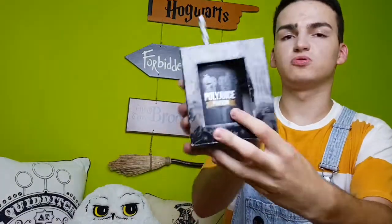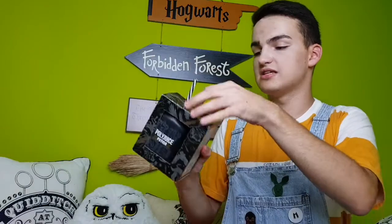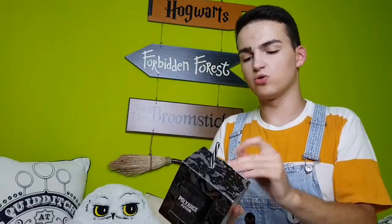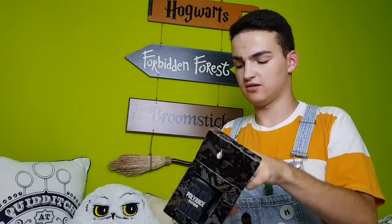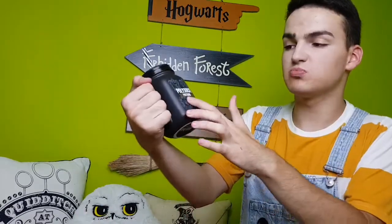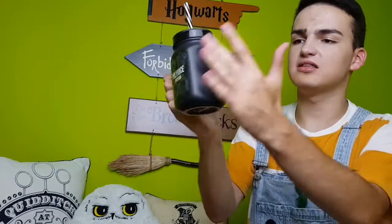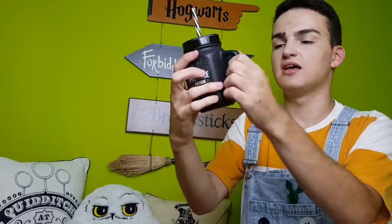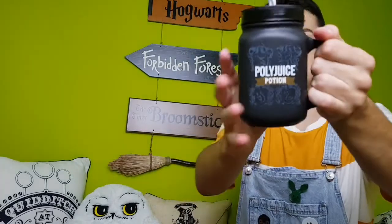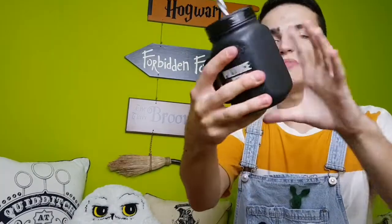It says Polyjuice Potion, and on the cover there are all four houses, and I will just quickly show you how it looks. And yes, it's a Polyjuice Potion, and there are all four houses on the back. It's the same on the other side. This side is plain, and this is like this. It's pretty massive, and I love everything about this.